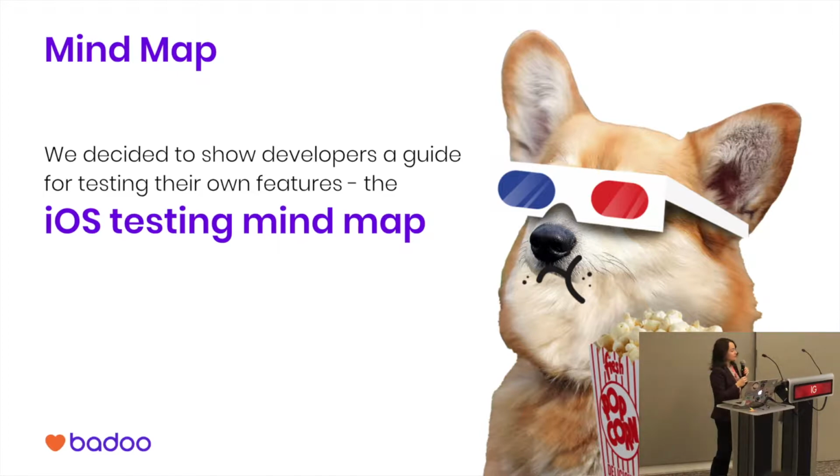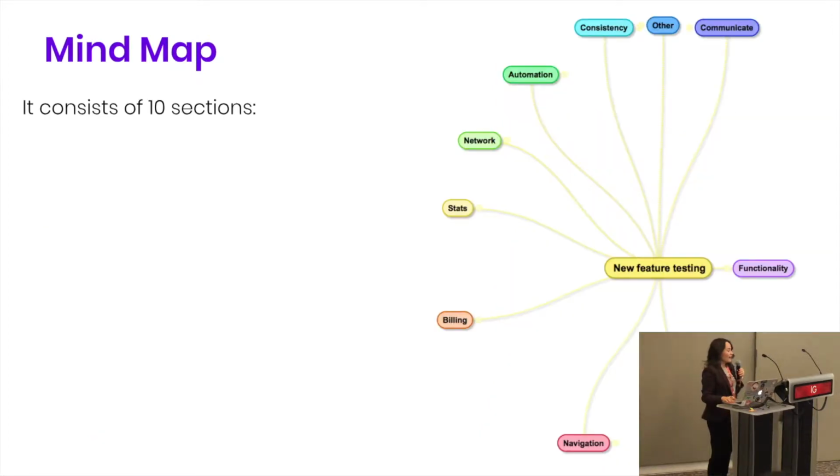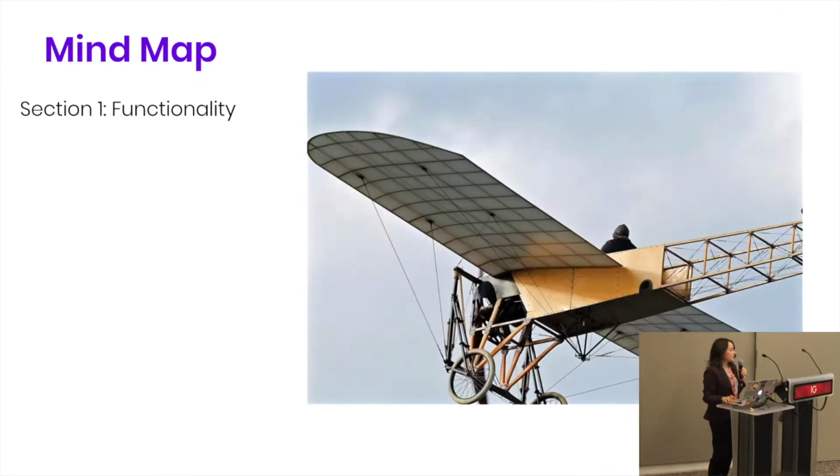And we created a guide for them, which we called iOS Testing Mind Map. It consists of 10 sections: functionality, UI, navigation, billing, stats, network, automation, consistency, other, and communication. So the first section is functionality.